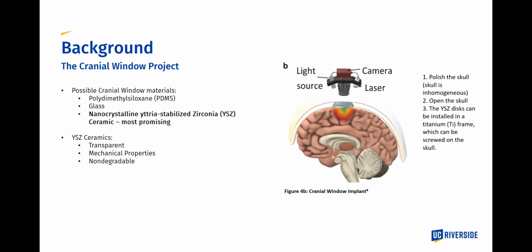And it's non-degradable, which is good for cytocompatibility, which is what we're measuring, and which means if it's compatible with cells, because within the skull there are cells floating around, or just brain cells in general. And so this will hopefully save lives and get rid of expensive treatments or invasive surgeries.